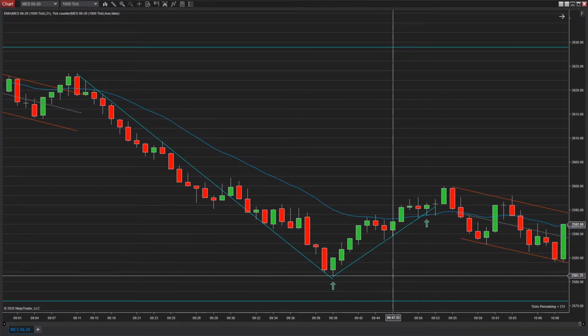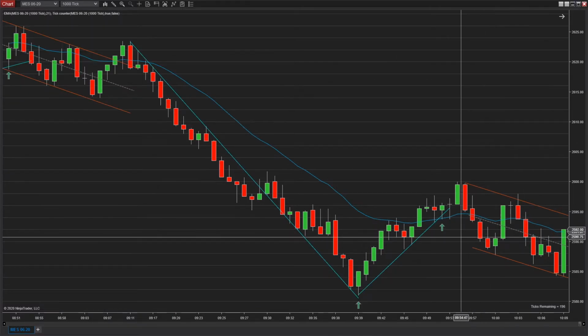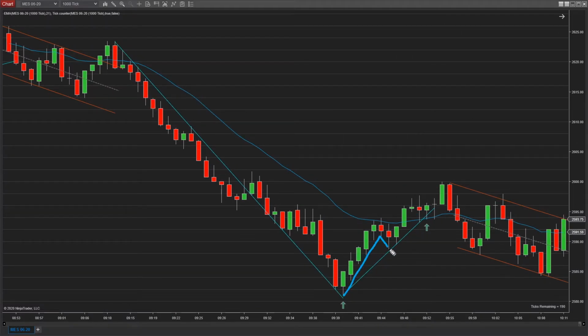And then bouncing off of there, we had a two-legged pullback here. And then it kind of looked like it was going to trap people. And I'm thinking, okay, we're at the lows. We might bounce to go back up.